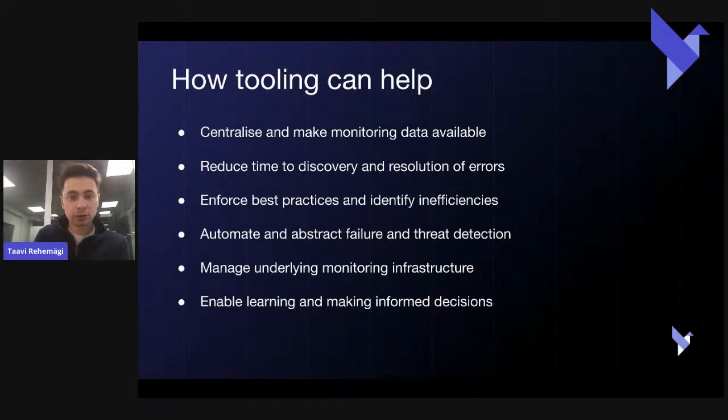The other thing that you should rely on tooling for is reducing the time to discovery. So you shouldn't be investing too much time in building your own alerting systems or managing alarms manually. This is also what can be abstracted and automated away.